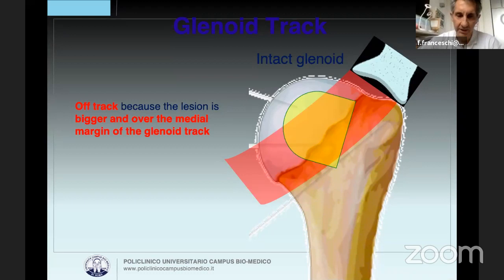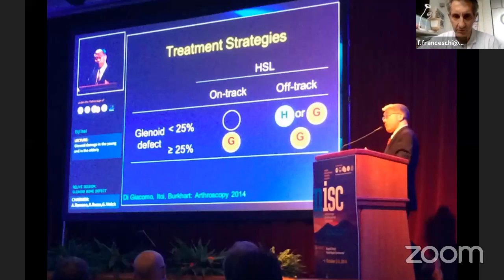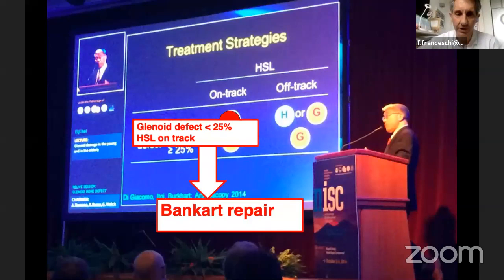So this was the treatment algorithm that was proposed in 2014 by Di Giacomo, as you can see here. He suggests a Bankart repair if you have a glenoid defect of less than 25% and an on-track Hill-Sachs lesion. Of course, this percentage of critical glenoid defect has changed over time from 2014 till now.